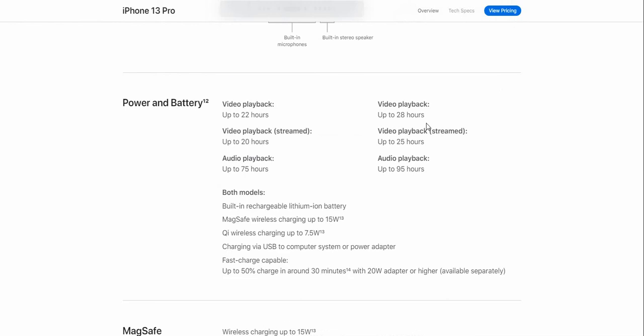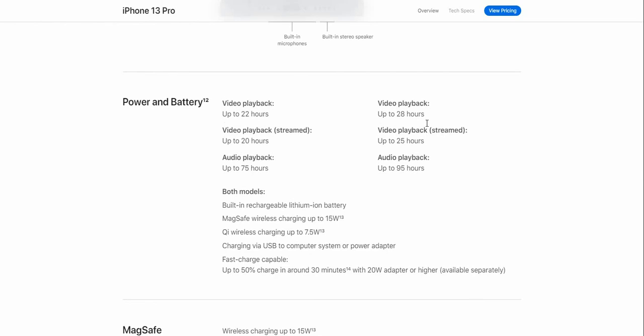Power and battery, up to 22 hours of video playback, 20 hours of video playback streamed, 75 hours of audio playback. Alright, so I'm guessing for the iPhone 13, it's 22 hours of video playback, 20 hours of video playback streaming, 75 hours of audio playback, then the iPhone 13 Pro Max, 28 hours of video playback, 25 hours of video playback streamed, and 95 hours of audio playback on the iPhone 13 Pro Max.